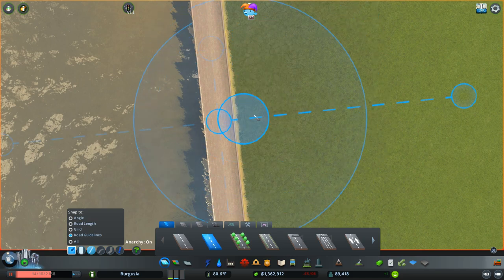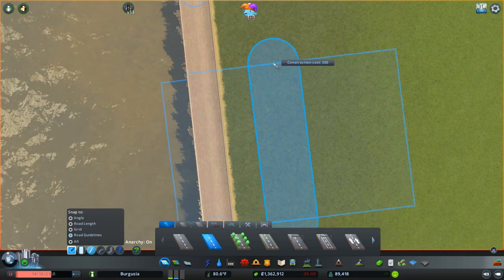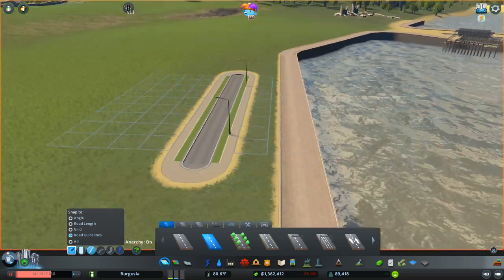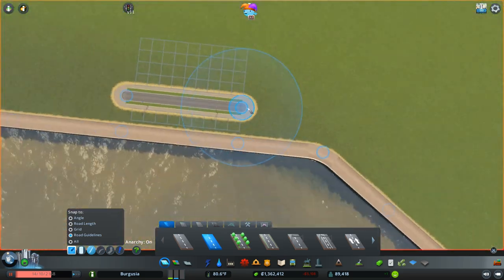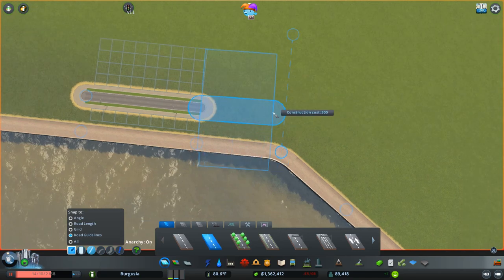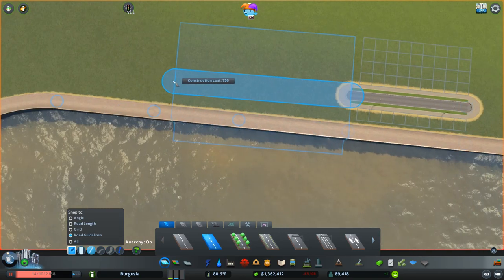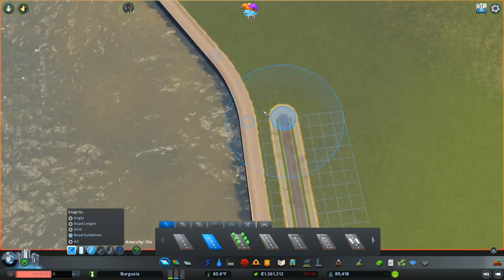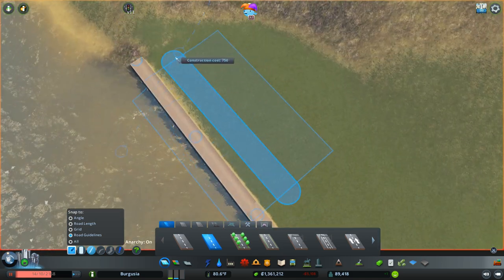But this is a little bit too close. I want a little bit of room to save myself some decoration space later on. So I'm probably going to put one tile between the road and the quay. And then we can do paths through there or whatever the hell else we want to. And then I guess we'll just begin to draw this in. So we can come up to here as well. Do the same thing on this side.